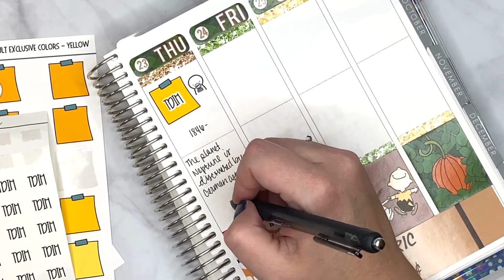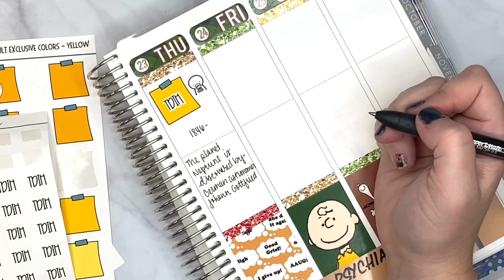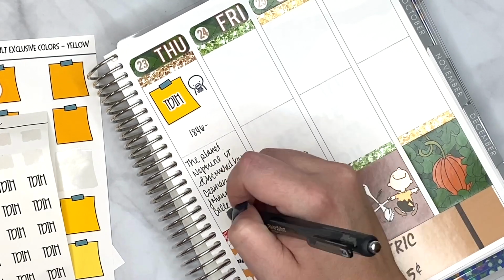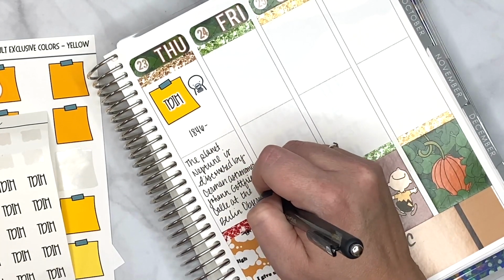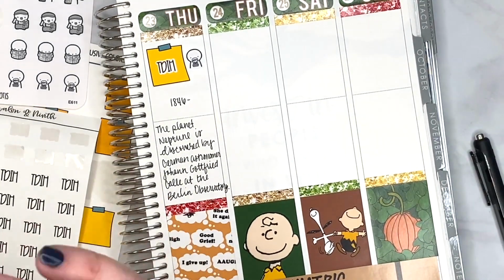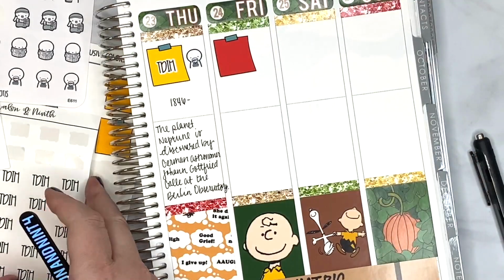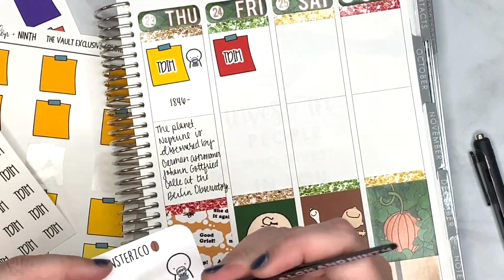All right. Thursday, the 23rd, 1846, the planet Neptune is discovered by German astronomer Johann Gottfried Galle, we'll go with Galle, at the Berlin Observatory. So Neptune was discovered in 1846. Did not know that. I don't know when any of the planets were discovered, honestly. Really don't. But it was a fascinating fact for me.